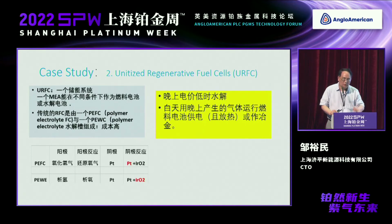And the second case is unitized regenerative fuel cells, URFC, meaning that we make one electrolyzer, but it can be used for two purposes. One is as a fuel cell, and the other is for hydrolysis to produce hydrogen. So this actually responds to China's demand for combining hydrogen production and fuel cells. So 2 in 1. So you have an anode and a cathode.